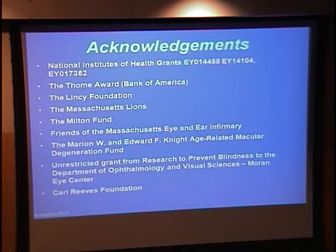I think you're right. You can keep seeing subtle changes in people who never go on to have loss of vision. It will appear to be a high risk factor for going on to macular degeneration. Yeah. And I think the normals of the future need that red free.